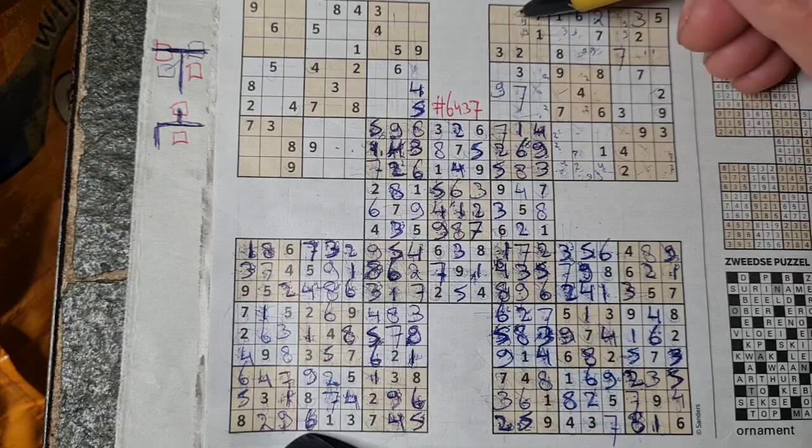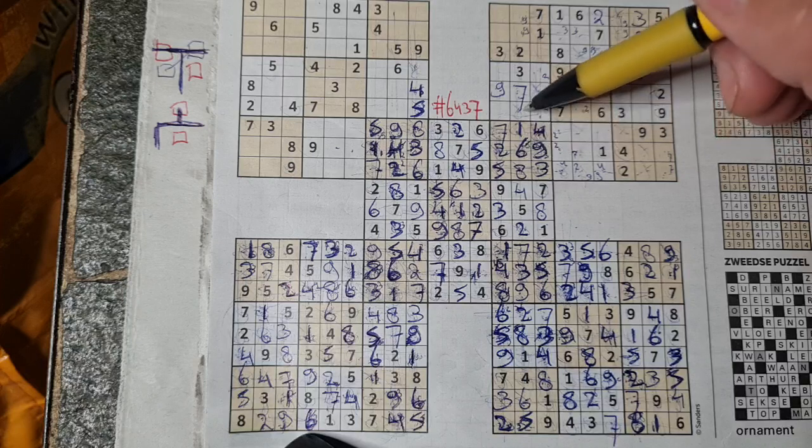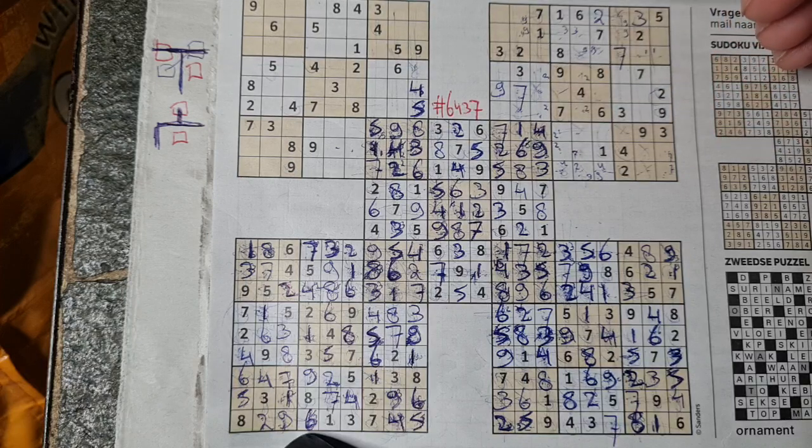So, 3 missing numbers here. The 9 is missing, 9, 8, 7, 6, 5 is missing, and 4 is missing, 5, 4.